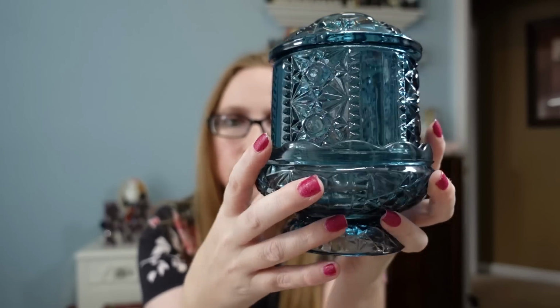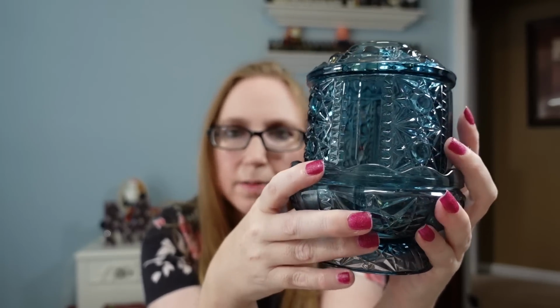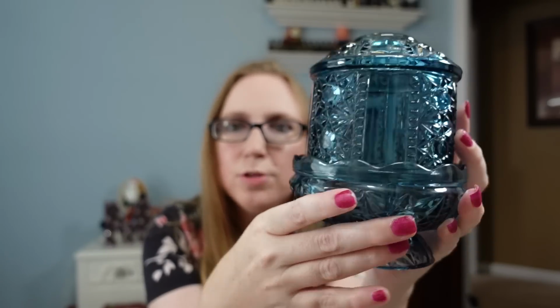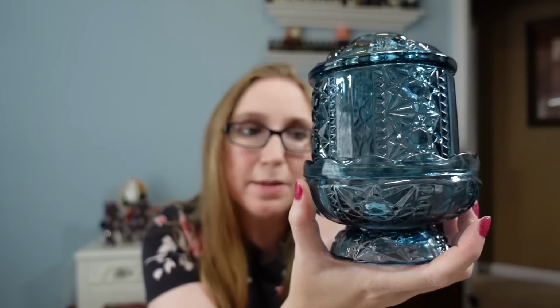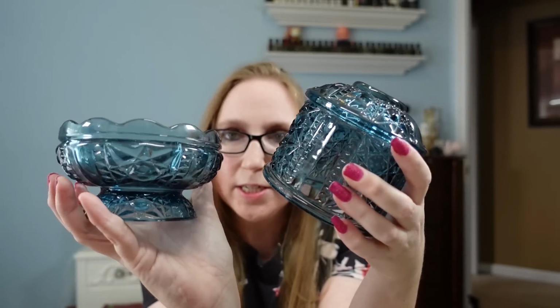So this next one is an Indiana glass. I absolutely loved the color of this. I thought it was really unique. I've never seen a star and bar Indiana fairy lamp that was this color, out in the wild. It's just a really pretty dusky blue is how I would describe it. Absolutely gorgeous. I wish there were two of them, but it was just one. I did pay $12.50 for this one, and I put it up as a buy it now for $49.99.